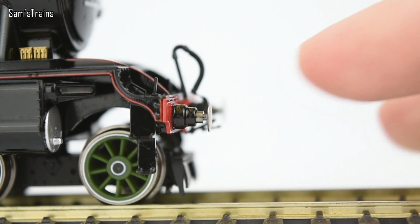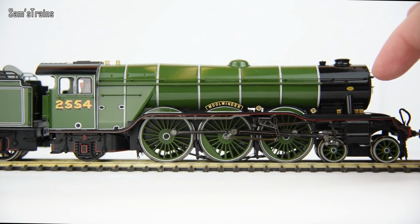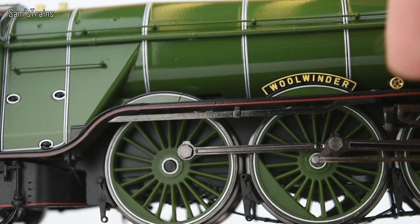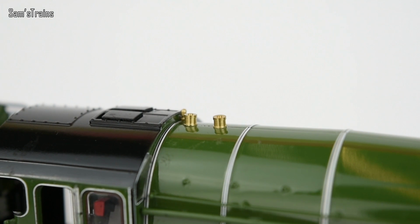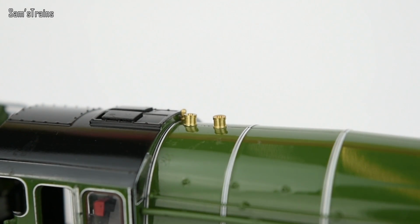In terms of separately fitted pieces then, you've got the handrails, which I suppose goes without saying, handrails right there. Over on the other side you do have a separately fitted, I believe it's a metal reverser rod, which is again quite a nice sign of quality. You've got the safety valves here, or I suppose it could be a whistle. No, the whistle's behind. You've got the safety valves there, which are made of metal, which is lovely to see, and the whistle just behind, which I think may also be a metal piece.